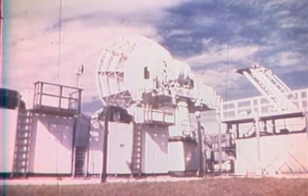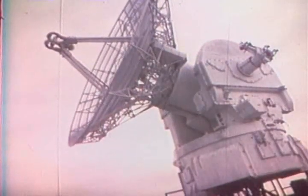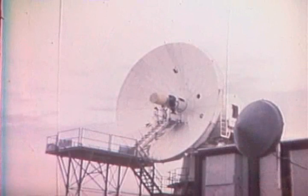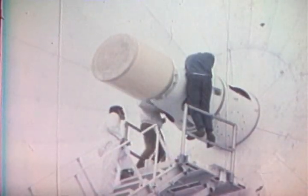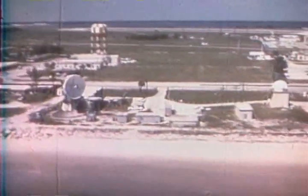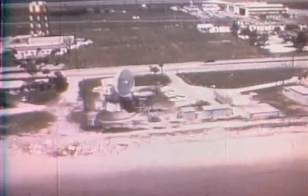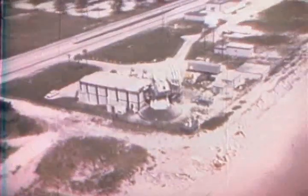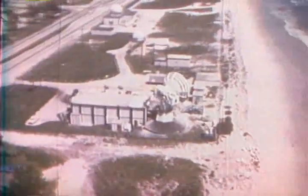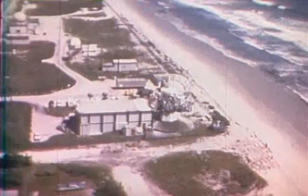Three radars are located on the mainland, and five others downrange as far as the island of Antigua. Typical of range safety radars, designed specifically for missiles, is the Patrick MIPIR, Missile Precision Instrumentation Radar, with a 29-foot antenna which can track with precision a space vehicle 60,000 miles in space.